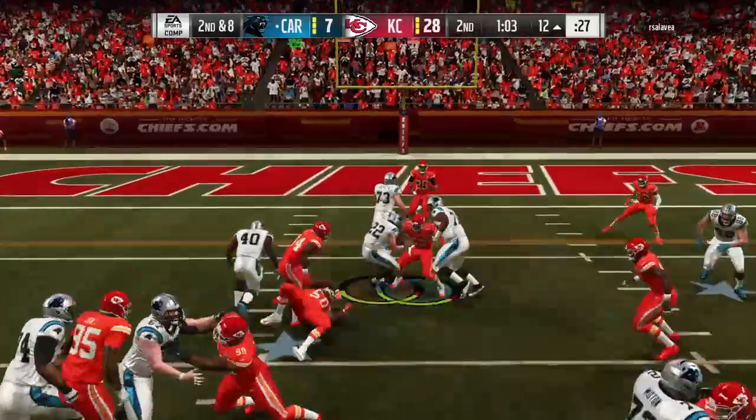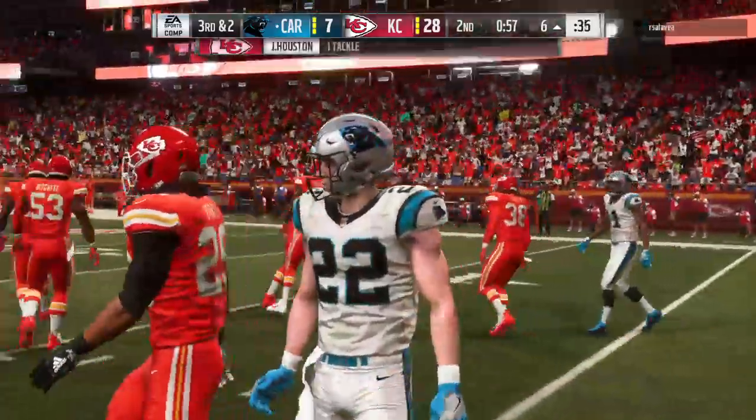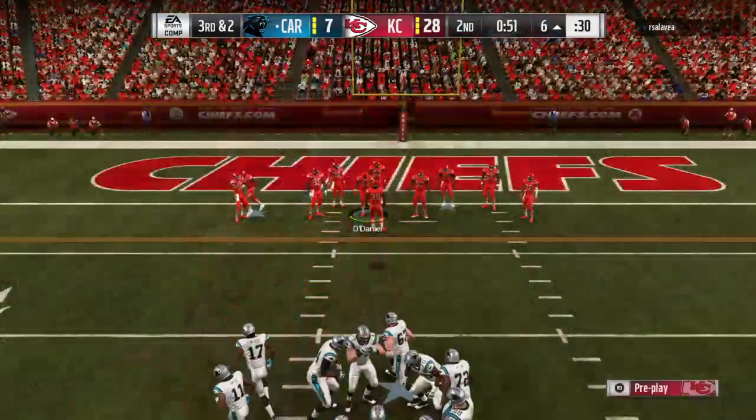Draw play as Newton gives to McCaffrey. And able to push his way forward here for a good little gain. 6 yards on the pickup, and that's going to lead to a third down. I thought that was a good call. Passing situation on second down. They hit him with the draw instead and pick up nice yardage.